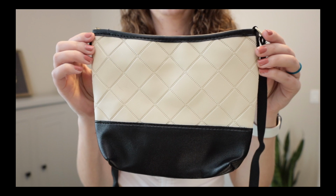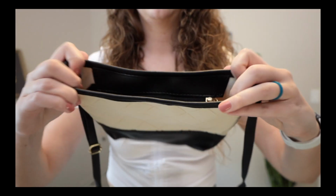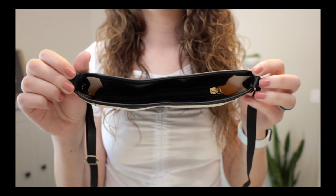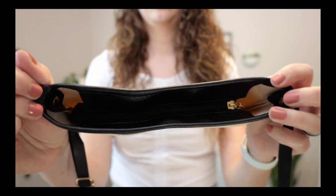The quality of this one though definitely doesn't feel the greatest. The band just, I don't know, it feels a little cheap to me. And on the inside, there's nothing. There's no pockets or anything. And then on the top, it zips closed, but the parts of the zipper don't extend all the way to the edges of the bag. So it's almost like you might as well just not have a zipper there. So to me, that just echoes that this is not the greatest quality purse, but it was only $4.37. So why would I even expect so much, I guess?